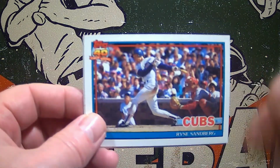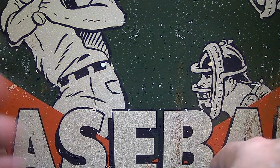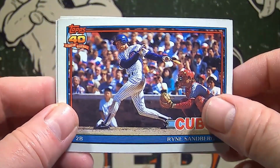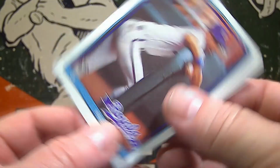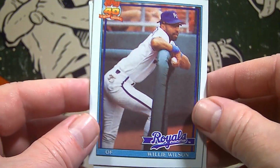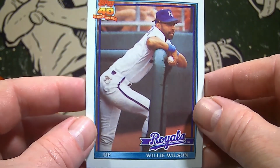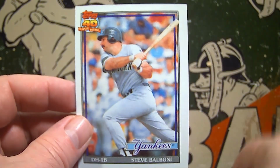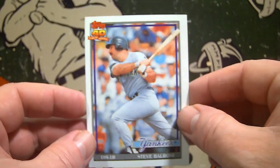That's a nice one. I'm going to focus this a little bit closer rather than being far away. Let's see if I can do that. There we go. Now we can have the cards really close to the camera. You can see them a lot better that way. Willie Randolph, there's a Darryl Hamilton, and finally a Steve Balboni. Steve Balboni, that's a funny name.